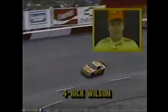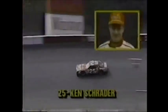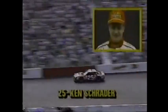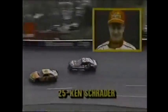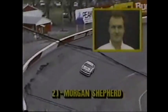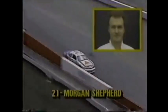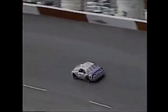The next car in order on the track is Rick Wilson, who spent many laps behind pit wall after having an accident also. He was the pole sitter for this race, but is many laps down. Ken Schrader is in number 25 this afternoon, and Ken is shown 2 laps down at the moment in 10th position. Behind Ken Schrader on the racetrack is Morgan Shepherd.